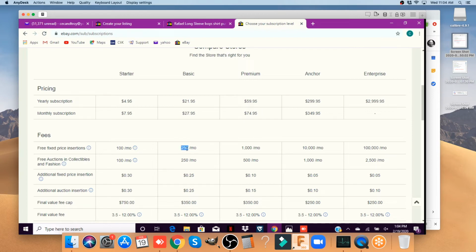This doesn't matter whether these are brand new or not. So look at this. This is free fixed price insertion. So if we do a fixed price listing, we can do 250 of them. If we want to do auction listings as well, where we start as an auction and run it for 7 days, then we can do another 250 auction listings free each month within this basic store. It doesn't matter whether these are fixed price listings or auction, it doesn't matter whether they're new or used items. That's irrelevant. We get 250 items free each month, fixed price. And if we want to do auction, we can do 250 of those within this store level, okay?